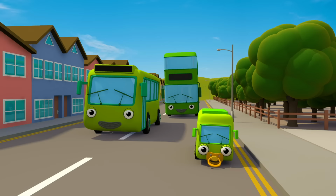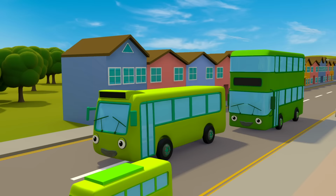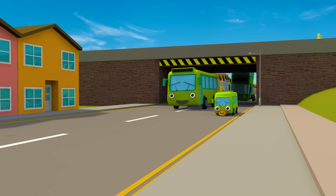Three green buses driving down the lane. And if one green bus should lose their way again, there'd be two green buses driving down the lane.